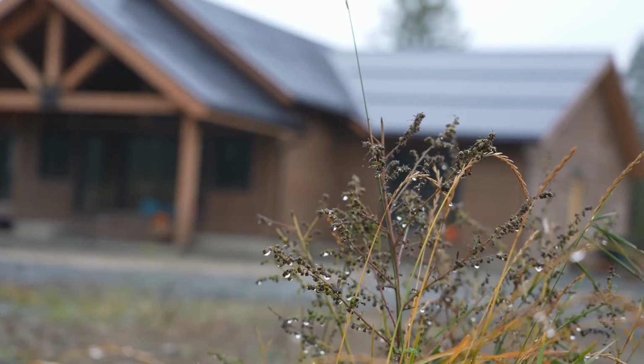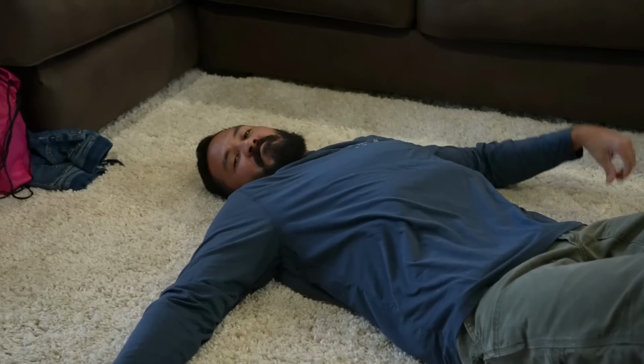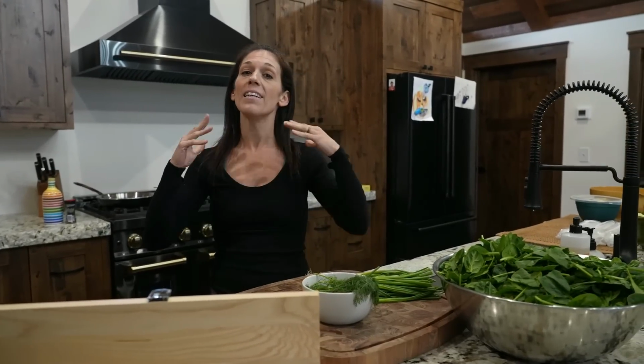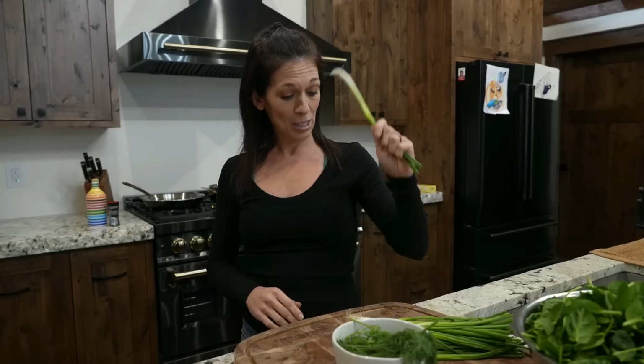Now that we are back, I got all the packages taken care of, and I came inside to check on Jeremy, and he is definitely still down for the count. So in order to make Jeremy feel better, I'm going to make his favorite dish in the entire world. This is not it. So today we are going to be making Greek spanakopita.